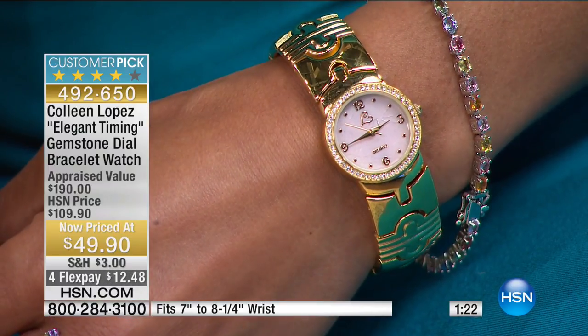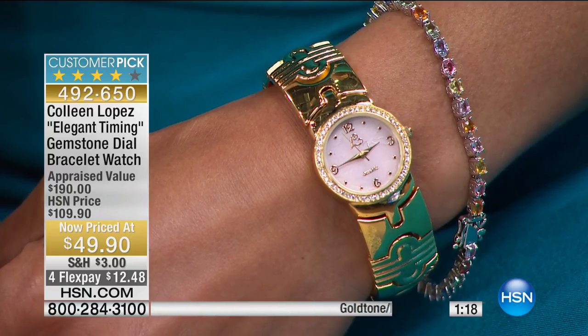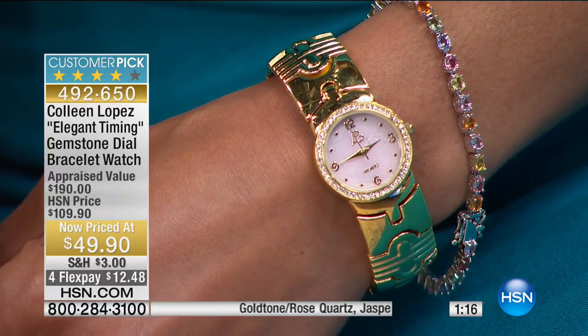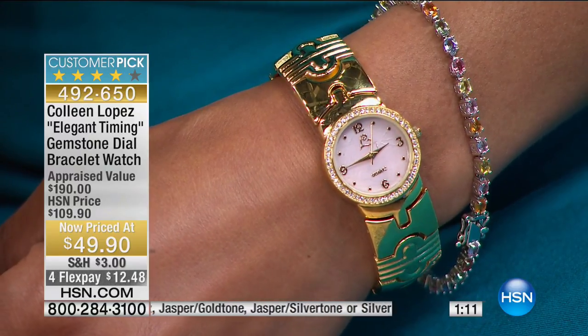It looks beautiful on the wrist. It's a very classy watch. It has a real European flair to it. And it has a sweep second hand. It has quartz accuracy, never needs winding. Just a really fun, fabulous new watch. And the fact you're getting genuine gemstone dials here.